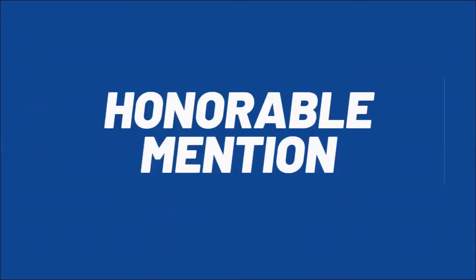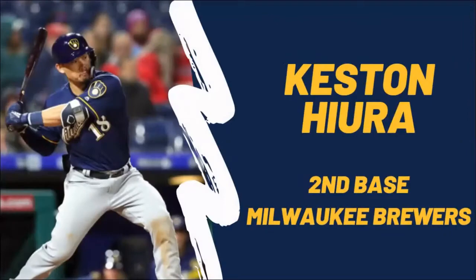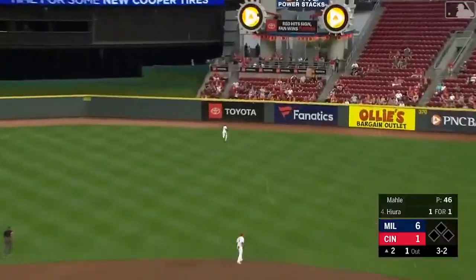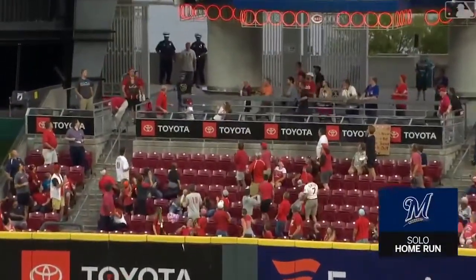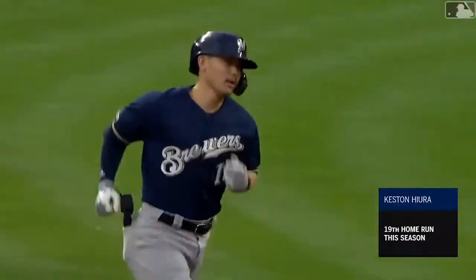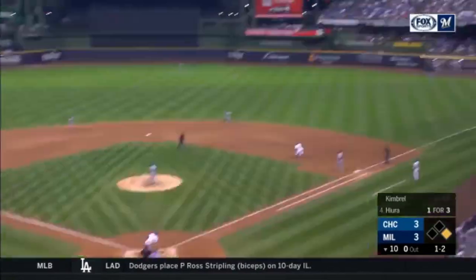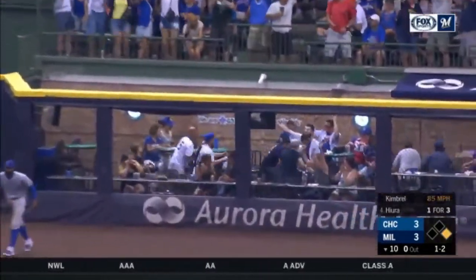So we'll start off with my honorable mention, and that is going to be Milwaukee Brewers second baseman Keston Hiura. Last year he hit .303 with 19 homers and 49 RBIs. He didn't play the whole season. He came up from the minor leagues a couple months into the year and then was eventually sent down and called back up again. So he was very efficient in putting up those stats in a limited amount of games.